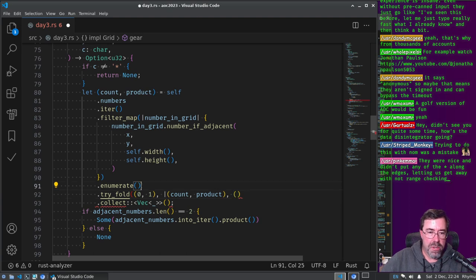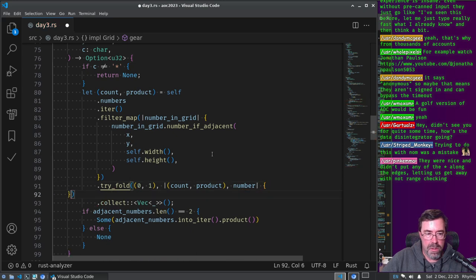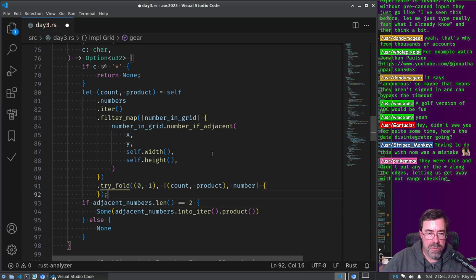Actually, I guess I don't need enumerate, do I? We just get the next number in grid, right? This already mapped it to the number. Right, we already got the number, so we just get the number. I hate how it outdents that one inappropriately. So the idea is that we do that and we say only if count is two do we have some product.